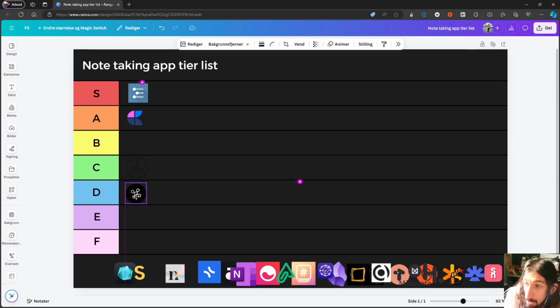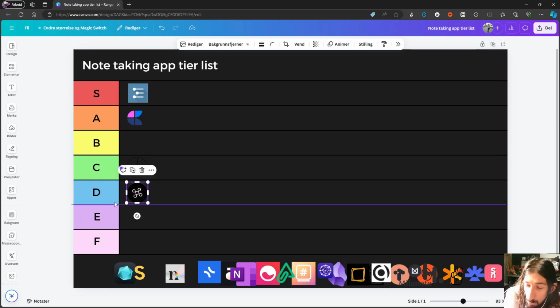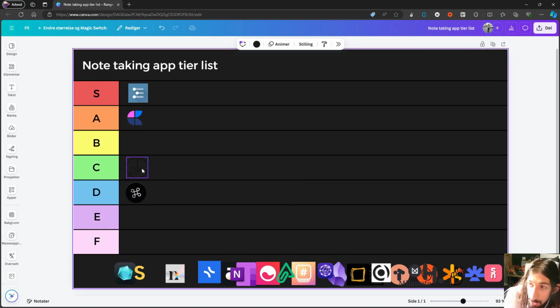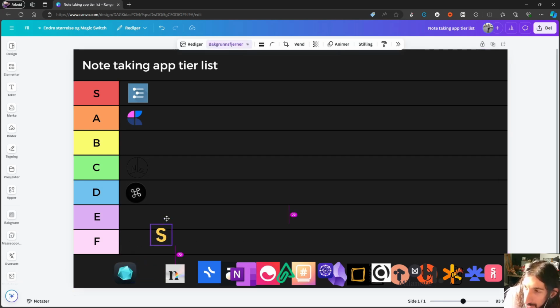But as of right now, with the current bugs and problems and not having a fully functional web version or a version to work on Windows, I will place it in D tier. I think that it is worse than something like Notesnook, because Notesnook is a stable application, so it just has to be here. Next up, we have Scrintal, and I would place Scrintal as B tier.